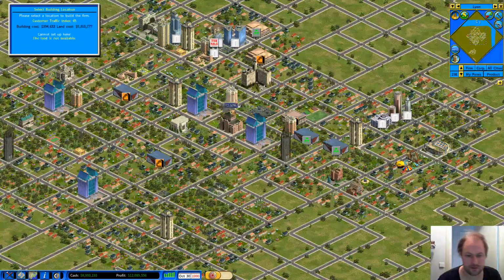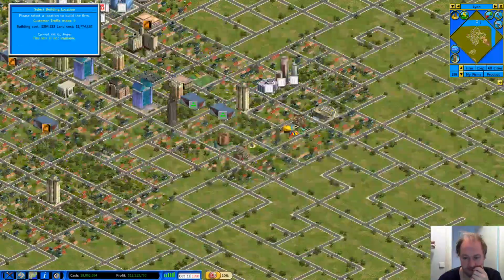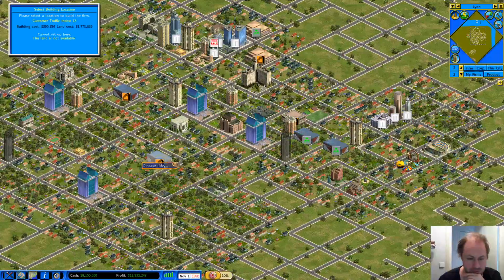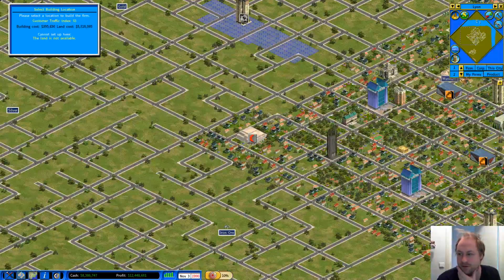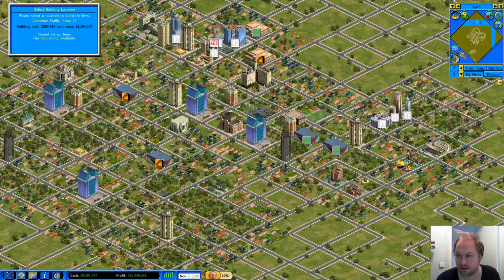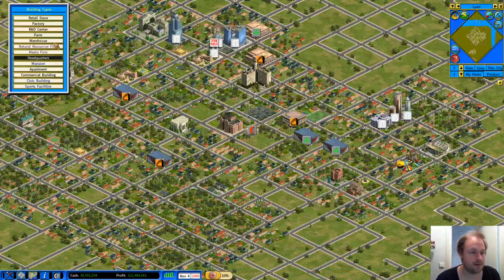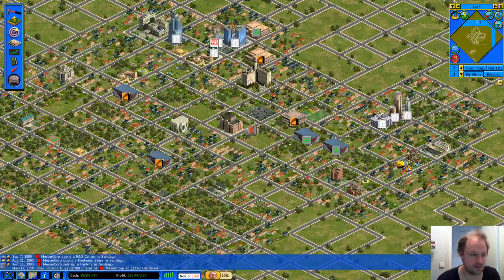Footwear store. Huh? Weren't we in this? My firms. What? Oh, I have my headquarters there. Oh, there it is. Right. So, footwear store. 8 million. Not enough cash, so let's borrow more.